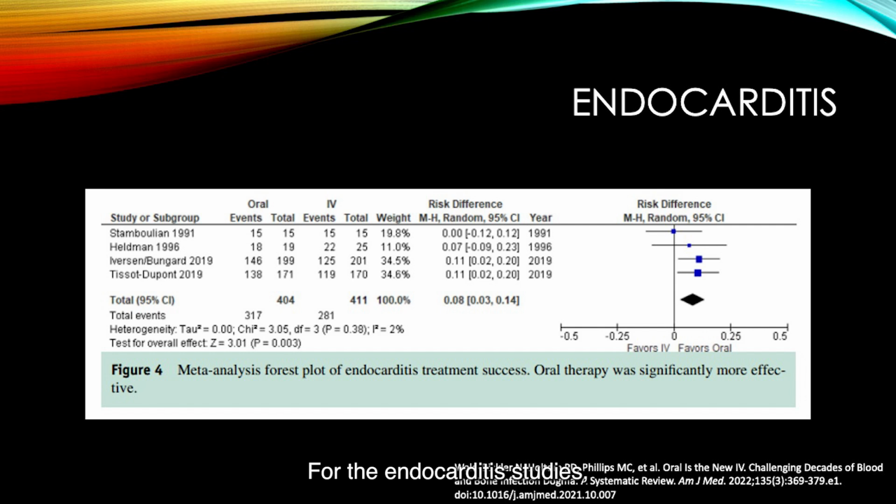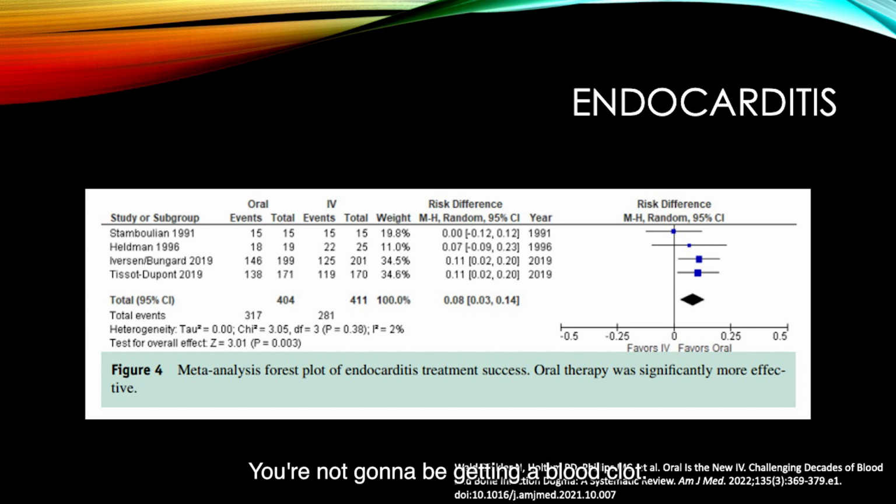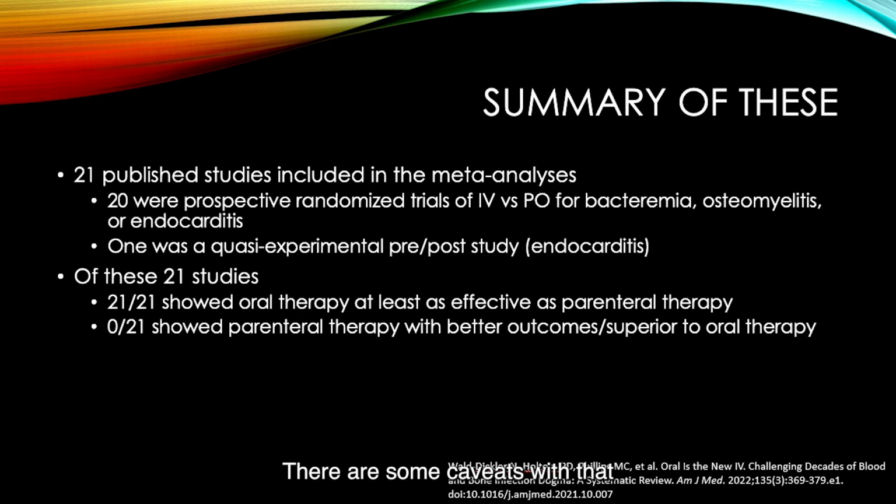For the endocarditis studies, these are prospective and actually favoring oral. Why would you actually favor oral? Well, you have fewer complications. You don't have this big honking tube sticking out of your arm, a direct connection between the outside world and your blood. You're not going to be getting a blood clot. There are some caveats with that that I'll mention in a minute.